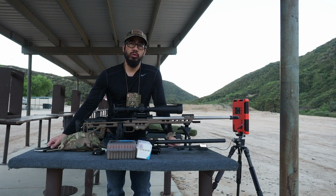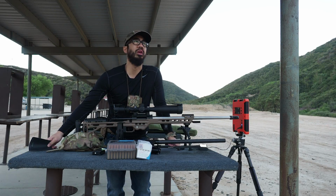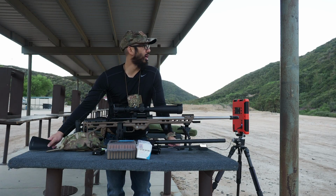I haven't been to the range so long that I forgot to check the weather report, but it is just a little breezy. I would say maybe 4 to 5 miles an hour of wind, not even that, less than that. It's a little bit chilly, but it's gonna get hot today. It's about 60 degrees right now. Chilly for SoCal in the summer.